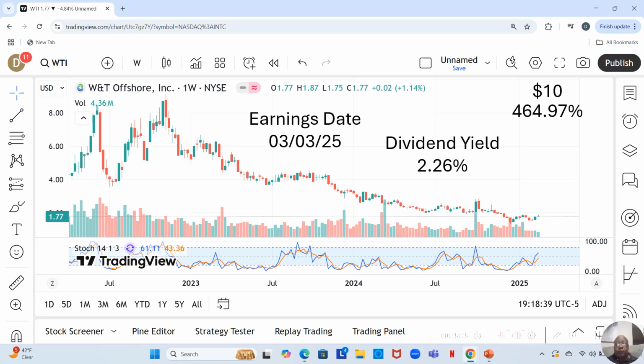In any event, this stock is at $1.77 a share. Yahoo analysts estimate that it can go up to $10 in the next 12 months. That will be a 464.97% increase. And now, what is W&T Offshore? W&T Offshore is good old American oil. So, currently at $1.77, Yahoo analysts estimate it can go up to $10.